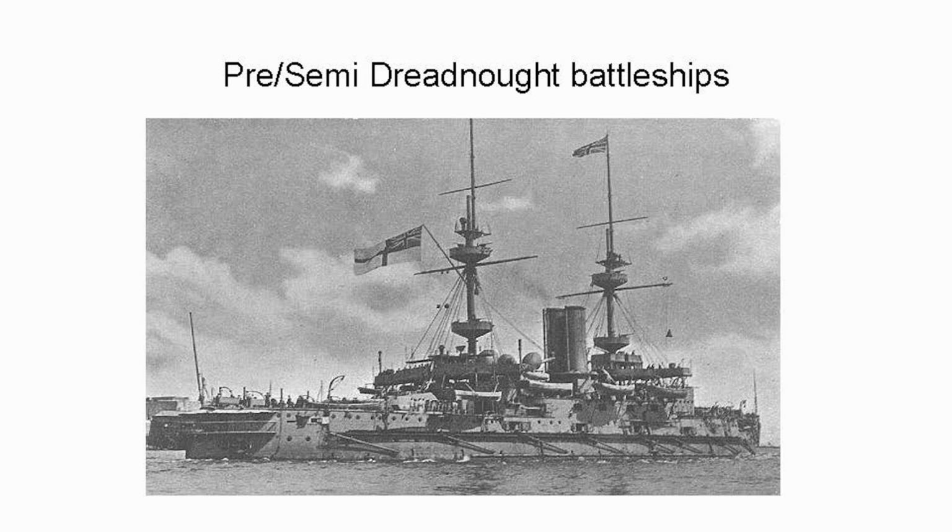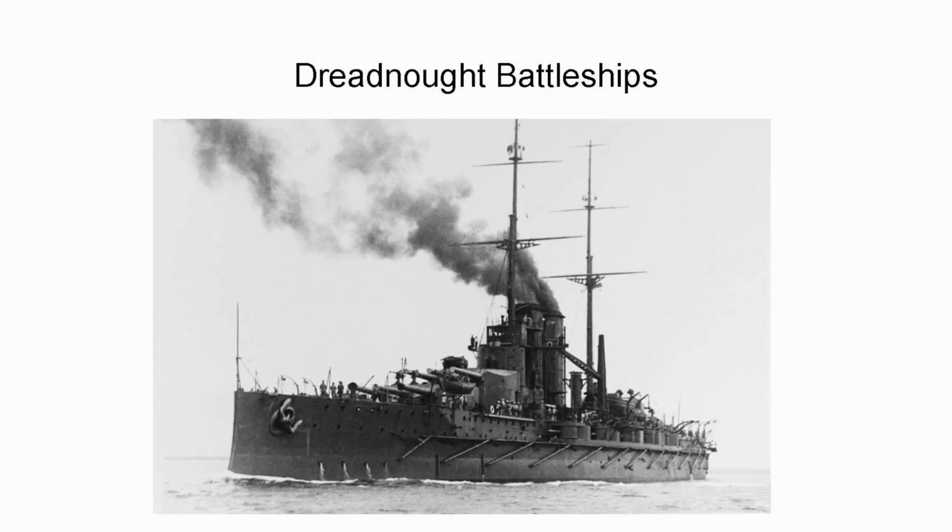which is fine. But in 1905, you get the Dreadnought. Now, this is not HMS Dreadnought. This is, for a variation, an Austro-Hungarian Tegetthoff class Dreadnought. But the Dreadnoughts have central turrets, less secondary armament, if any, and their main thing is to try and blow the heck out of each other at long range. They're faster, they've got better armor, and in a fight between a pre-Dreadnought and a Dreadnought, Dreadnoughts win all the time.